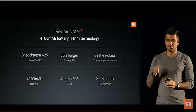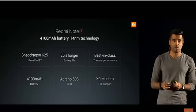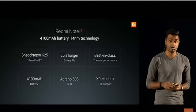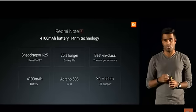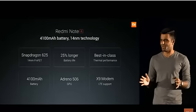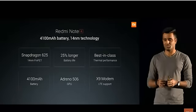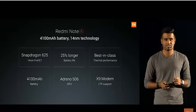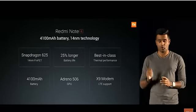Same great Snapdragon performance that our hardcore users expect from things like the Adreno 506 GPU and the Qualcomm X9 LTE modem. Number two, we built a phone with 25% more battery life without increasing the battery size at all. Technically, we increased it by 1%. But number three, it has absolutely best-in-class thermal performance. Redmi Note 4 has the best sustained gaming performance of any device we've ever seen. And I know you guys are going to love it.